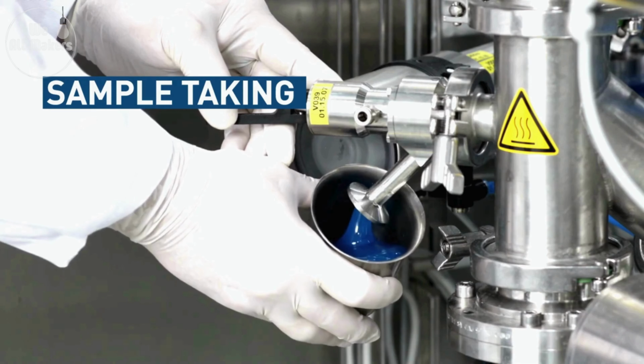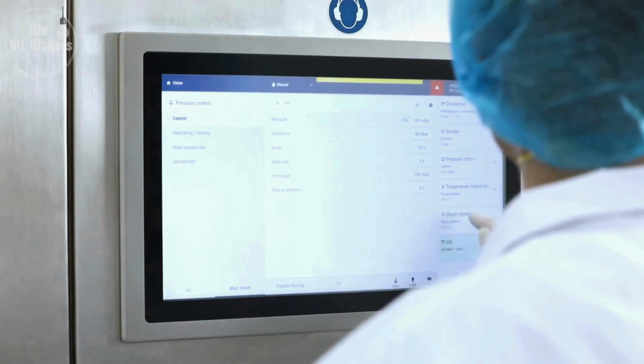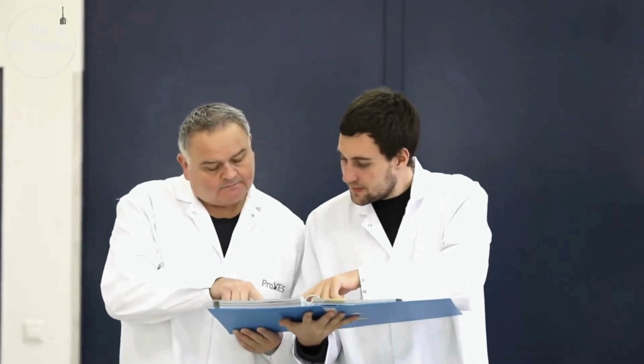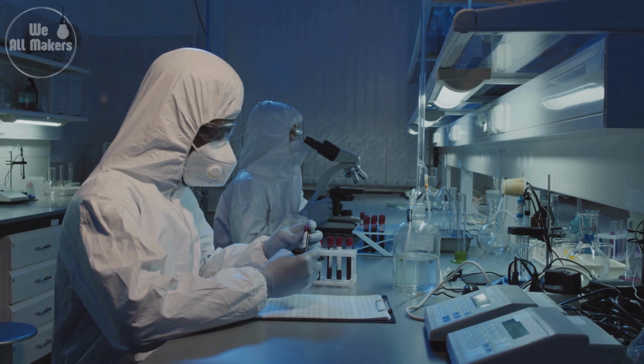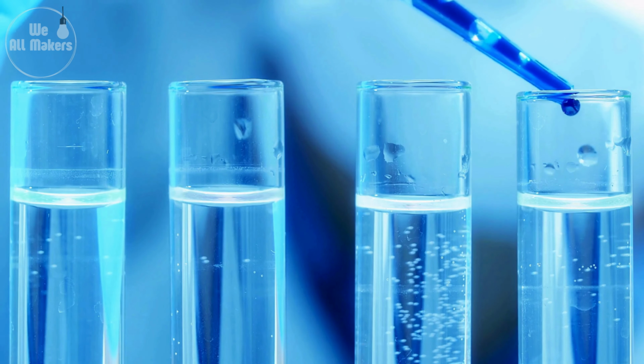Samples of the paste are sent to the lab for analysis. They inspect the texture, flavor, fluoride content, and other qualities to ensure that everything matches their high requirements. The lab technicians are hard at work, evaluating the paste to ensure it is just perfect. Any batch that does not make the cut is either modified or discarded.